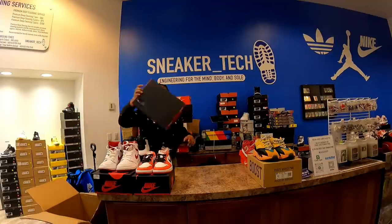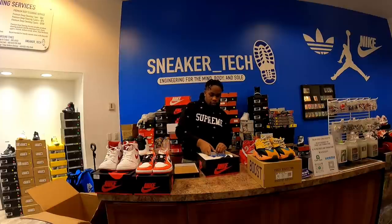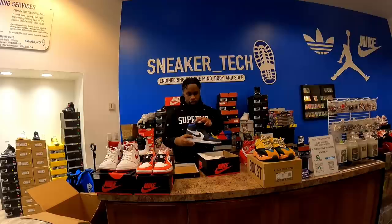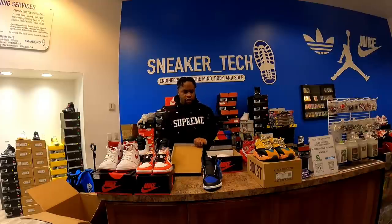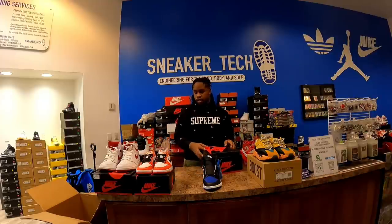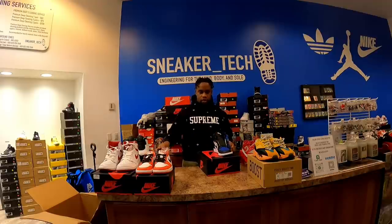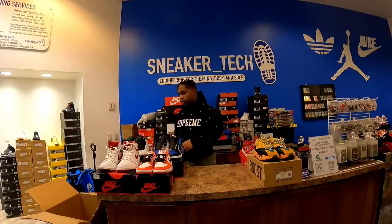Got a Jordan 1 box. It's a big box, size 13. Shout out to my big feet people. It's a Royal Toe 1. It looks brand new. Lace bag is still attached. I know these go for at least 300. I'm not sure if they go for more until I look it up, but definitely have 1,200 in value so far with these four. With these six, and let's see what this last shoe is.